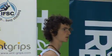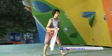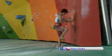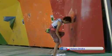Very technical climber, very good on his feet, and very good at positioning his body, especially on these desperate slabs, pushing himself into these corners. His body awareness is exceptional, his finger strength very good, footwork is great. He's, in my books, definitely one of the better climbers out there today.